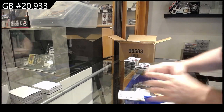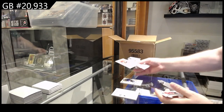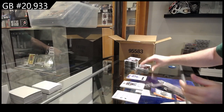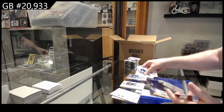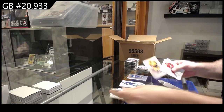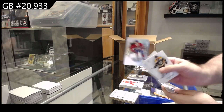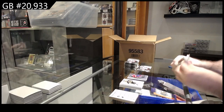First pack, base pack. That is awesome start on this case. We got a red of Dzingel for Carolina. Retro for Tampa of Yanni Gourde. Spectrum for Vancouver, Quinn Hughes. Spectrum for Nashville of Yossi. Spectrum Future Watch for Montreal of Evans. Holy Spectrumville.